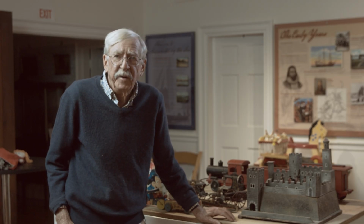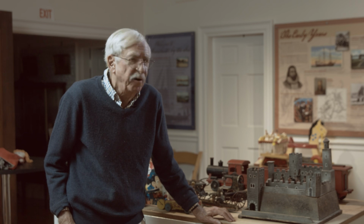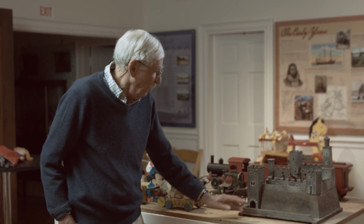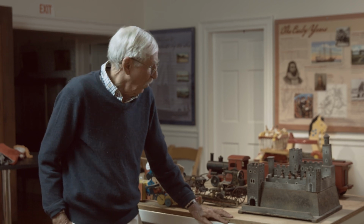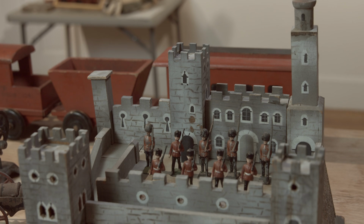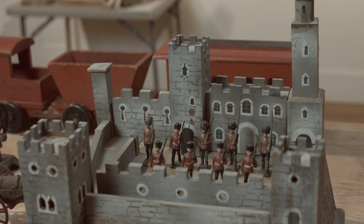As a change of pace, we're now going to look at some of the other toys in our collection other than our lovely ladies, the dolls that we've just enjoyed. Let's start with this. This is a handmade wooden castle. And on the castle ramparts is a regiment of redcoat soldiers.